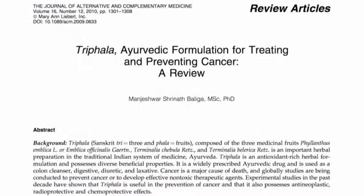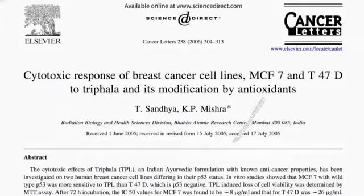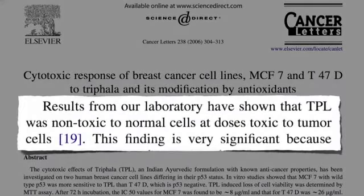Quoting from a review recently, all these reports suggest the effectiveness of Triphala as a non-toxic, selective anti-neoplastic, anti-cancer agent. Meaning non-toxic to normal cells at doses toxic to tumor cells. That's what we want. So what's not to like?